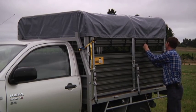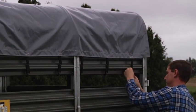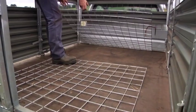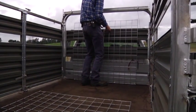We have an optional canvas cover to keep your livestock in prime condition for sale or show. There's a built-in folding floor mesh to give grip so stock don't slide and fall over.